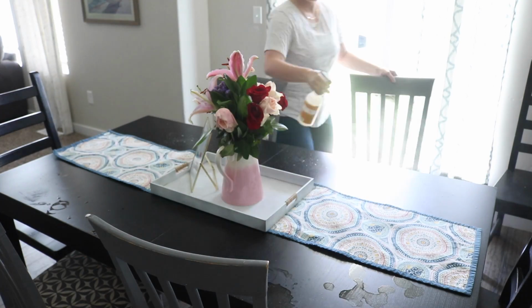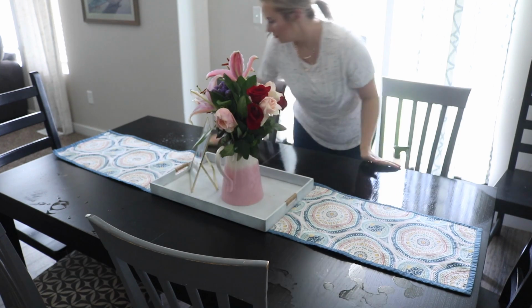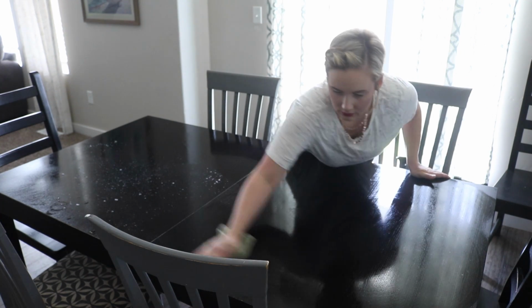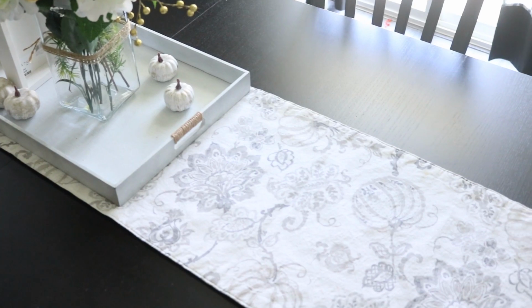Let's go ahead and get to work. I love starting in the kitchen when I clean and decorate. I just think this is a really fun place to begin since I get to use all my surface sprays, or the one that I'm choosing for that season, which in this case is the apple cider. It smells so good and I always get excited to use it. It is not disinfecting. It's just going to help lift oils and dirt off your surfaces.